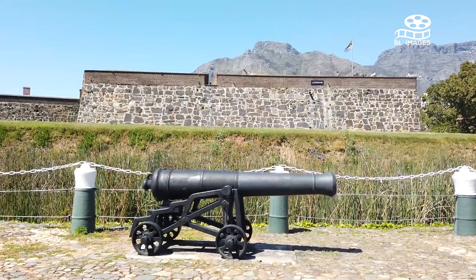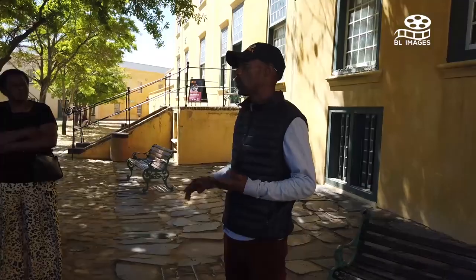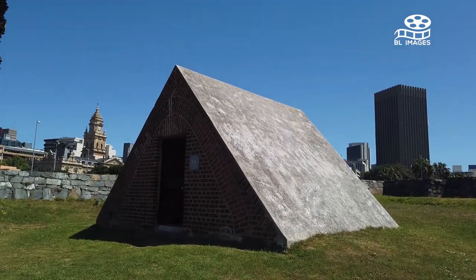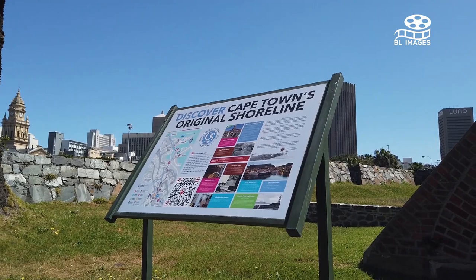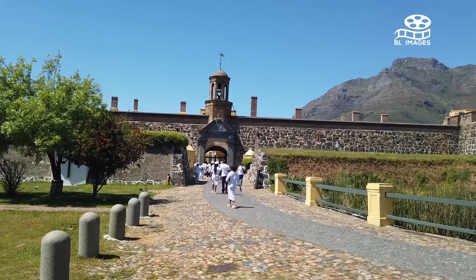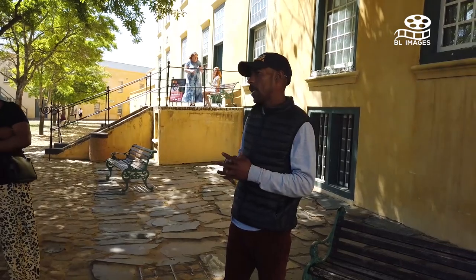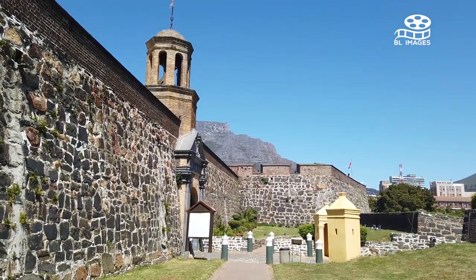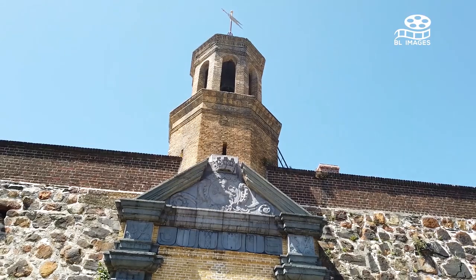Okay, so just to begin with, the castle was built by the Dutch East India Company, better known as the VOC, but hereafter was English Company. Now, the Dutch company was a very big trading company, and it built 104 of its castles all over the world. But this one in Africa was an outpost.